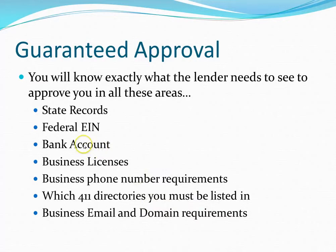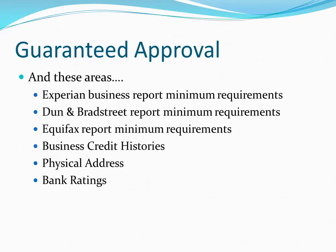Simple example. If your corporation name isn't the same on your tax documents as your bank statement, you probably won't get approved for funding. Now the problem is, if you didn't know that, the lender would probably never tell you that was the reason for the denial. So making sure all these things are straight before you apply is important in ensuring that you get approved. Okay, they're also going to be looking at your Experian and Dun & Bradstreet and Equifax minimum requirements.